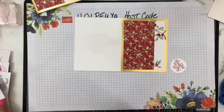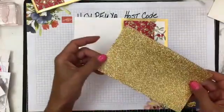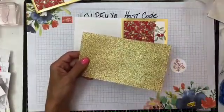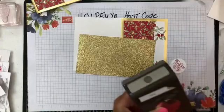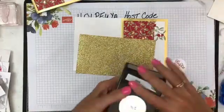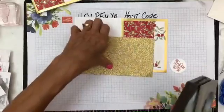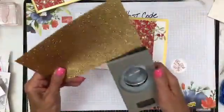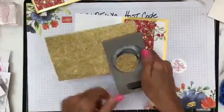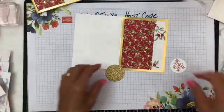Then I'm going to bring in a piece that I had left over of glimmer paper. Now we don't have this punch anymore. This is the 1 3/4, but I still have mine. I hope you saved yours because that layers up really nice. If you don't, we have the circle dies. They will work too.